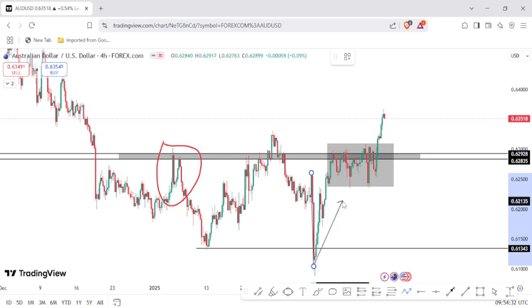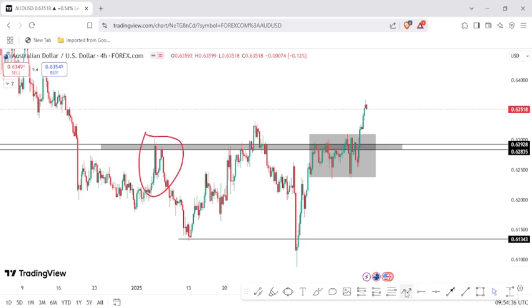And watch the movement when the market was reversing. When the market was going up, there were a lot of pullbacks coming down, but you will likely see it well on the 1 hour. The market came up, pulled back, came up again, pulled back again, came up again, pulled back again, came up and started ranging here.